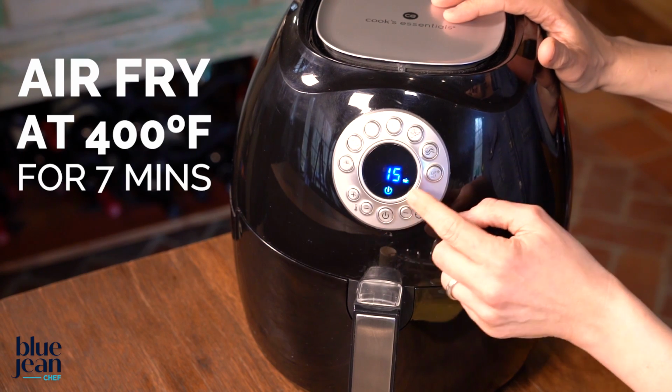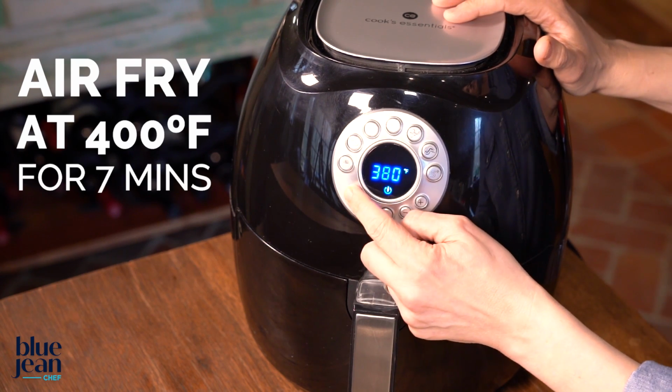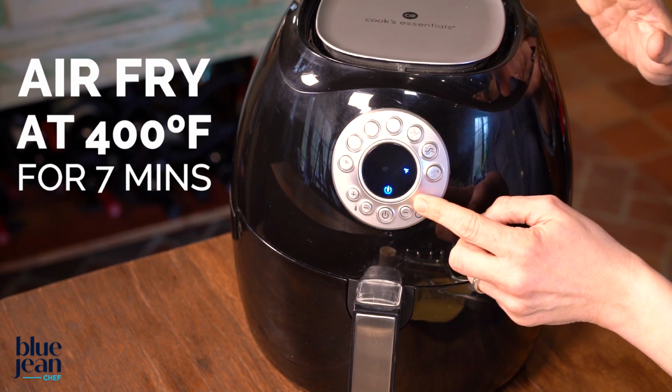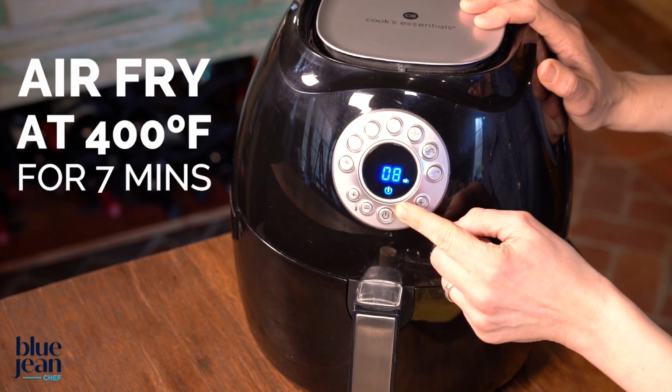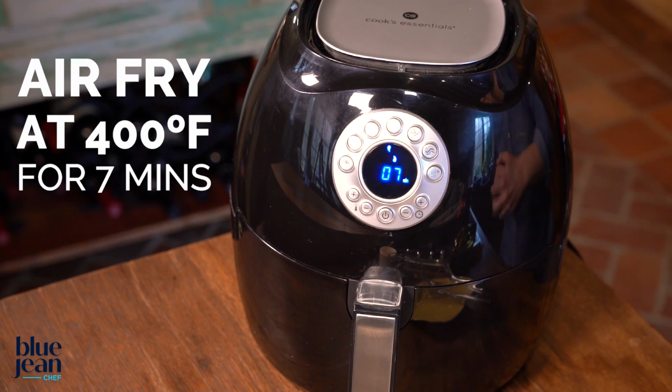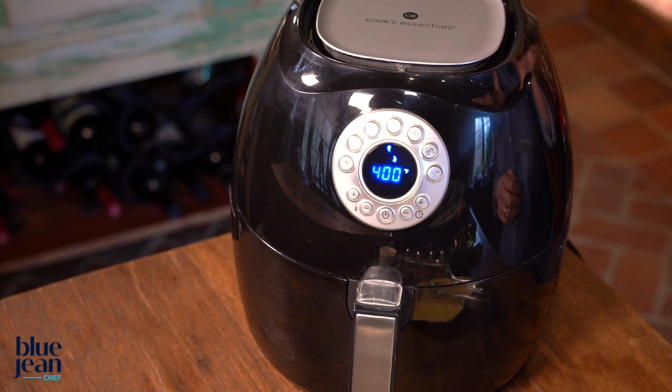We're gonna start this steak at 400 degrees. And I'm gonna set it for about 7 minutes. When that bell goes off, then we'll know to come back and flip that over. We'll cook it for probably a little less time on the second side, maybe 4 minutes, maybe 5 minutes, depending on how well you like your steak cooked.